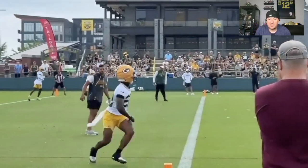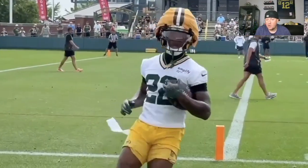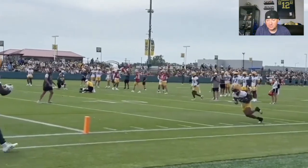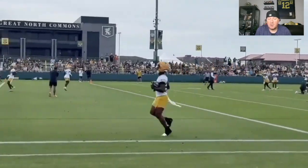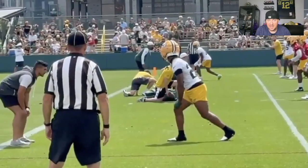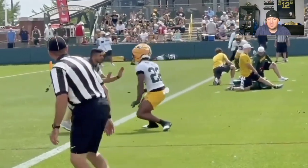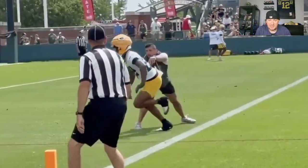Obviously, the main target getter is the guy that you're approaching more. But considering how Love spreads it around, you look at the target shares from the last few years, any wide receiver can get it on any given Sunday. It's matchup dependent, game script dependent. But that's something to realize here with this team.